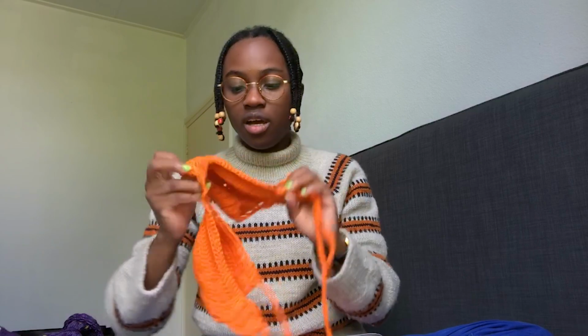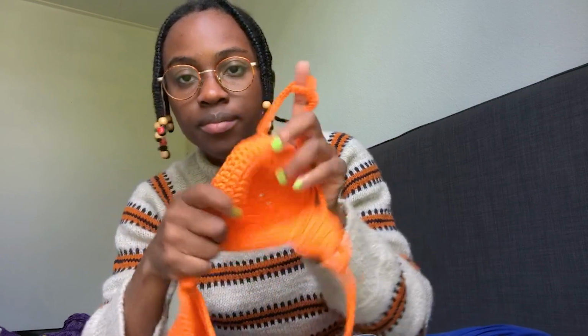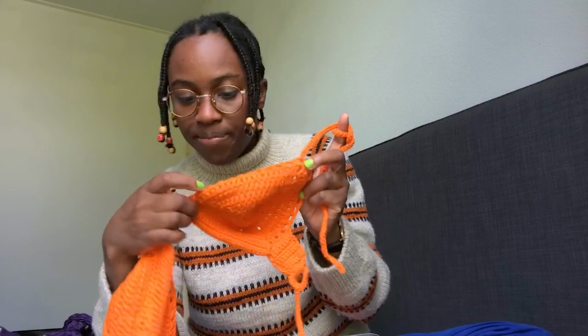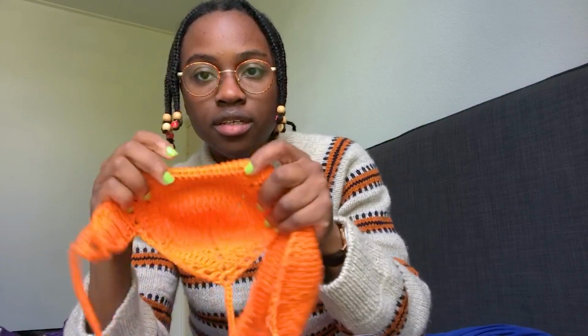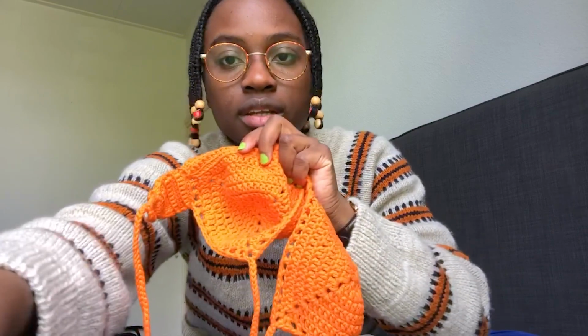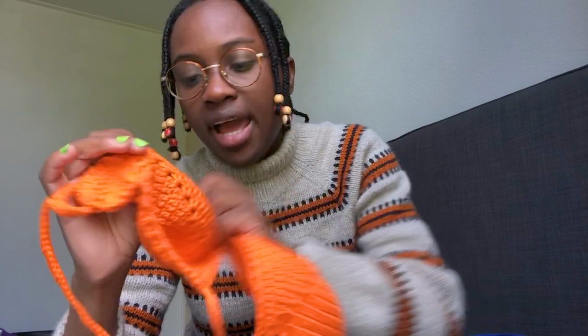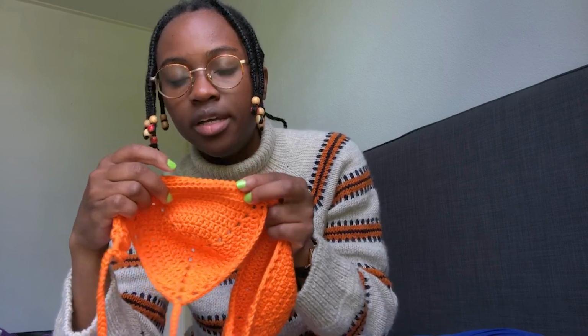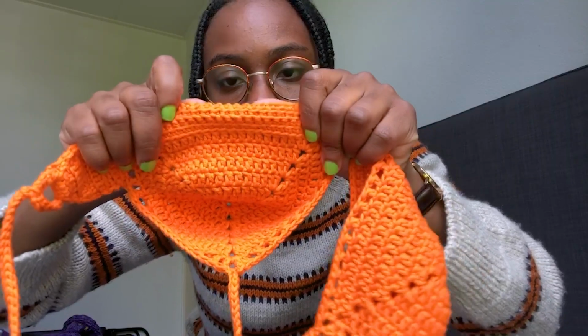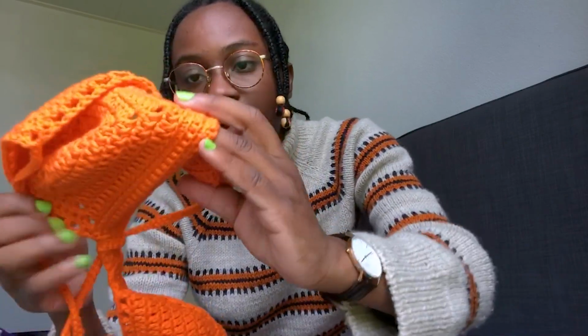So once that was done, I did this lace section on top, mesh section I should say, just only on the top of the cup. This was also in the pattern, by the way. And then I crocheted the bottom for support basically. So it's 4 rows of single crochet, the lighting is a bit weird here, and on the front side I crocheted in the back loop, and on the wrong side I crocheted in the front loop, and so you get this really cool looking single crochet section.